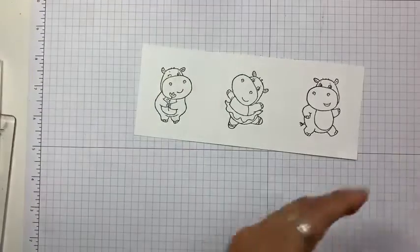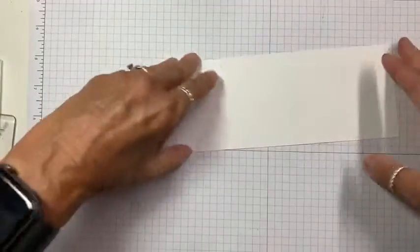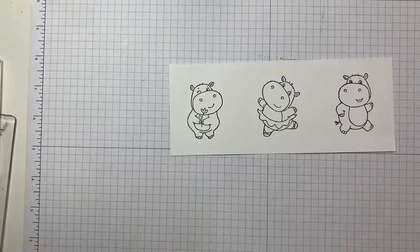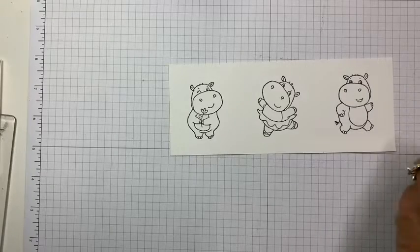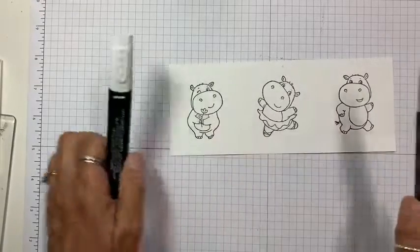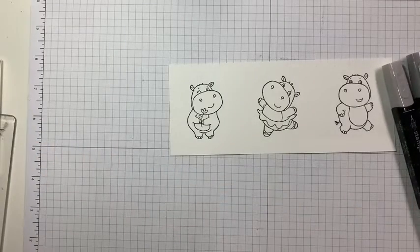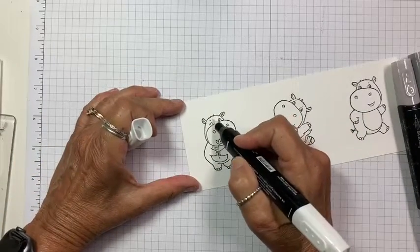So now I'm going to take my blends. I'm going to do this for a second. I want my black ink to be dry just a little bit. And I'm going to come over to my blends. I mentioned at the beginning of my live that I noticed I need new gray. I use them a lot, so I need new gray blends. So I'm just going to color really fast.